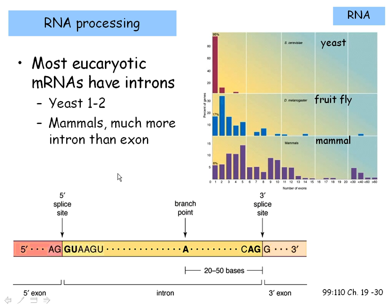So eukaryotic genes have methyl G caps. They have poly A on their 3' end. Most eukaryotic genes, although not all, most of them have introns. And intron stands for intervening sequence. So it's a little bit or a lot of RNA in the transcript that is not going to be there in the final product. So it's intervening between the coding sequences. In order to have a mature, functional transcript, those introns have to be processed out and removed.